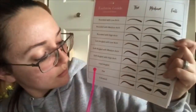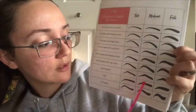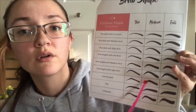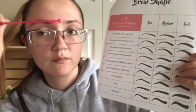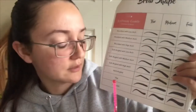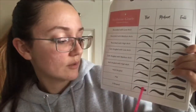Okay. Well, we have a hard angled, which is a very defined, more like an actual corner on all of these. Sorry, my hand is covering some of them. They all have a defined corner on the arch at the top. Then we have a flat, which is a more flat eyebrow with a bit of a tail that hangs off a little bit. Then we have S-shaped, so you can see where they get that from.